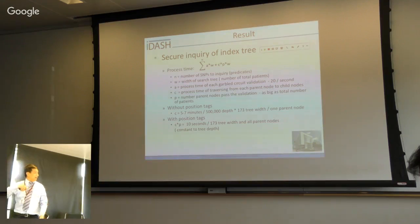Another analysis result we got, as I mentioned, is that recovery time is crucial. So we quantified that result. Just to emphasize again, the prediction tags resolve this. That's where it becomes the depth, and after that, it becomes one flat.